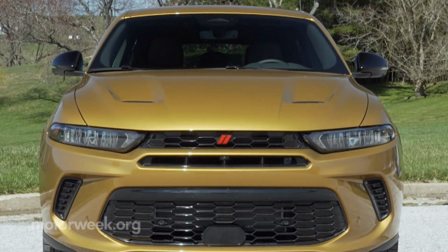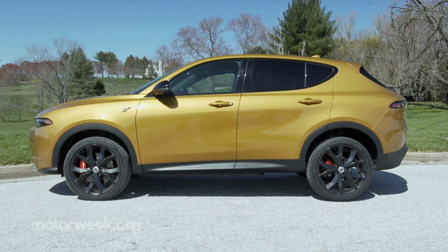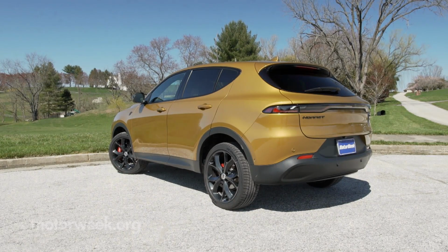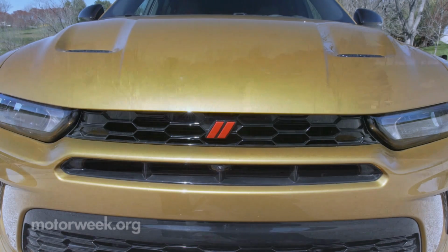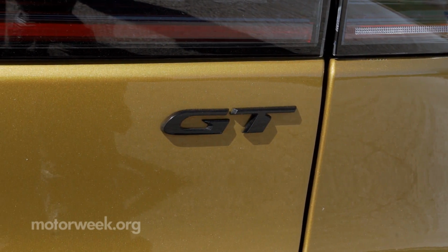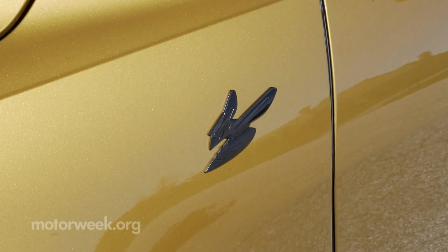To create the Hornet, Dodge did indeed begin in Europe, borrowing the Alfa Romeo Tonale's chassis. But Hornet is mostly wrapped in its own bodywork, including an aggressive face with lots of airflow, a wide stance, functional hood vents, and a full-width tail lamp with an illuminated logo. And as with the Hellcat, they've created a unique Hornet mascot to adorn the front fenders.